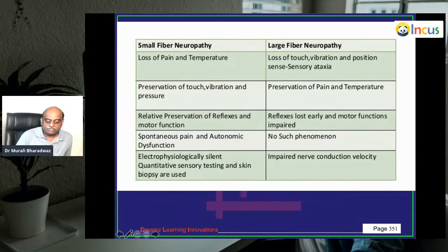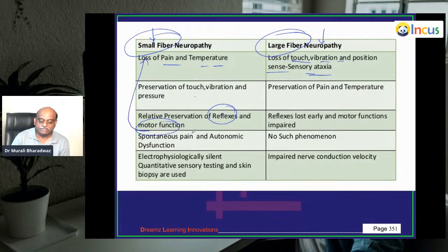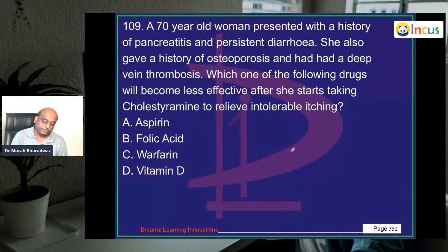So let us quickly remember by heart, small fiber neuropathy versus large fiber neuropathy. You should know all the differences. Loss of pain and temperature, small fiber. Touch, vibration, position sense, sensory ataxia, large fiber. Relative preservation of reflexes and motor function in small fiber. And small fiber is electrophysiologically silent, and you need to do quantitative sensory testing and skin biopsy. Whereas in large fiber, there is impaired nerve conduction, and nerve conduction studies are enough. That's the point you need to understand.